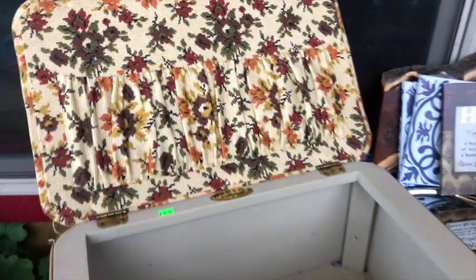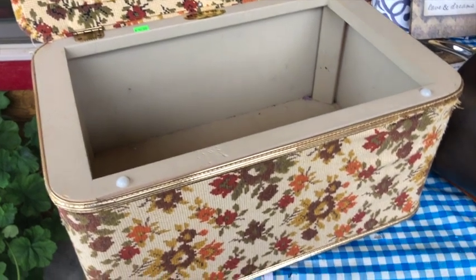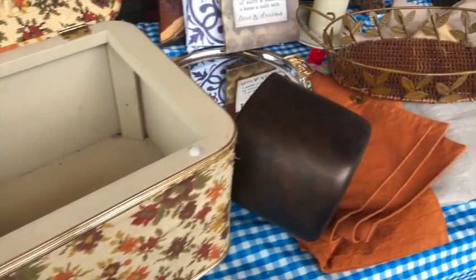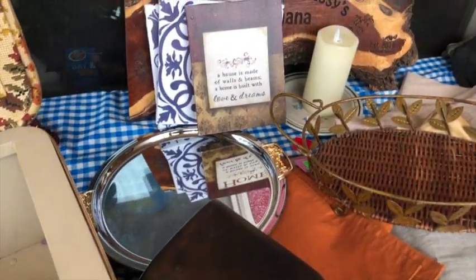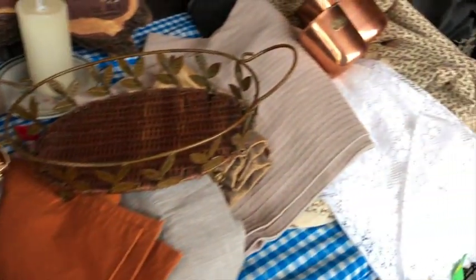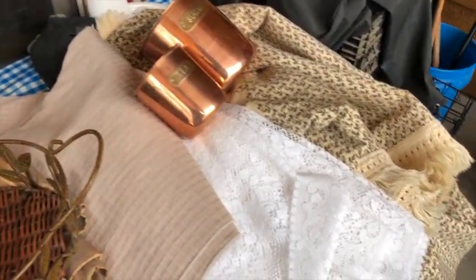So here is my thrift store haul. I got some really great things and only spent $30. I got really interesting baskets and containers, a really great silver and gold platter that I plan to use on a side table. I found some fabrics that are just really beautiful that I will repurpose. I plan to turn them into pillows. I also got a few craft items to make some wreaths.